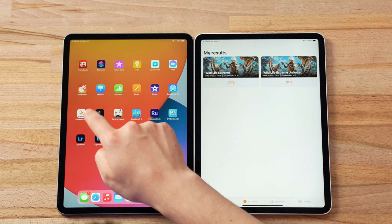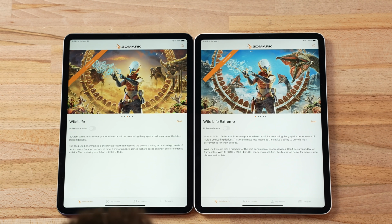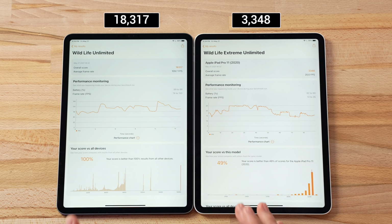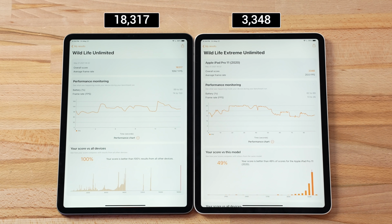Moving on to the next test, we have 3D Mark Wildlife. So let's turn on the unlimited mode on both of these and start it. No way, guys, this does not make sense. I can't believe there's such a massive difference. We have 18,300 for the M1, 3,300 for the A12Z. That doesn't really make sense unless this is factoring in and taking advantage of everything, the CPU, the graphics, the 16-core neural engine. This is just crazy performance.